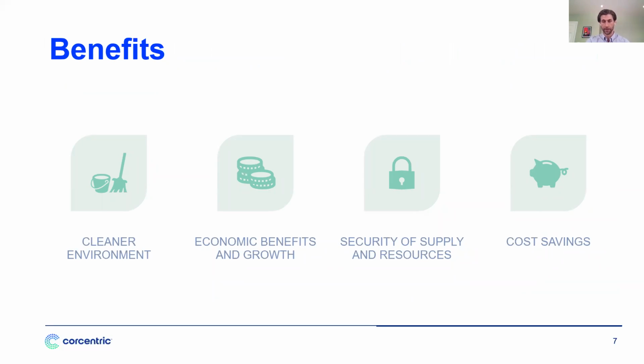So thinking of benefits of implementing some of this stuff, obvious one, cleaner environment, reducing hazardous waste or just waste in general. That seems pretty self-evident, right? The economic benefits and growth. This ties back to what I talked about before, which is we can maybe align to consumer preferences for more sustainable products and find ways to drive growth. It could be organic growth, it could be driving price. It can be economically better to implement these things. Scarcity of supply or security of supply. Again, rehashing what I talked about before, we can reduce scarcity of supply by adding new ways to reuse and recycle raw materials, for example. And then lastly, cost savings. This ties back to this idea of economic benefits and growth.